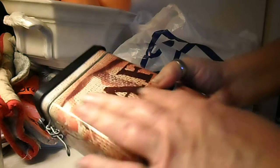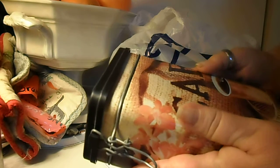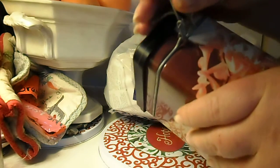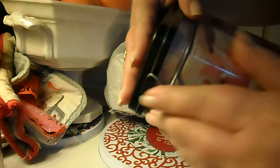I like this. It says cafe, and it's a hinged tin. It's got a plastic lid. It was 99 cents, and it's really in nice shape, and it's meant for coffee. But I think I'm going to put loose tea leaves in here because it's in really great shape. It's really, really spotlessly clean in the bottom. Of course, I'll wash it, but it's got a little hinged lid, and then it locks.